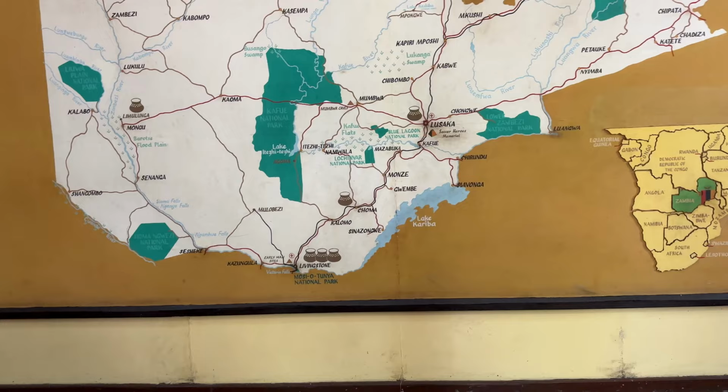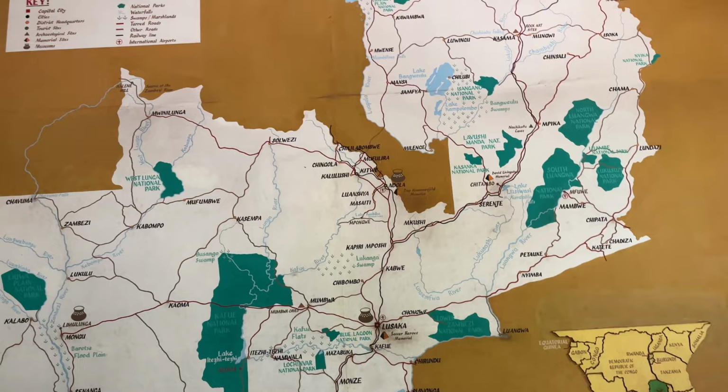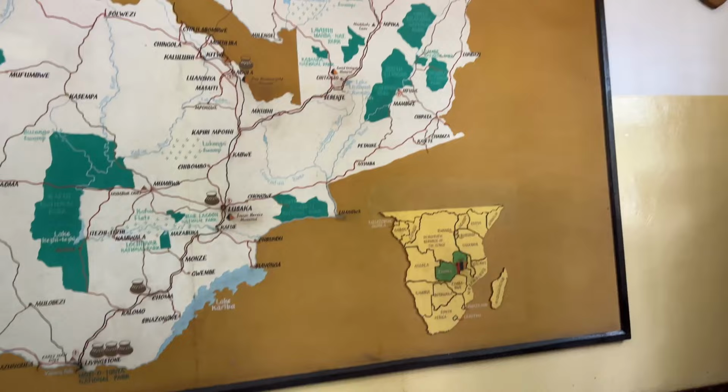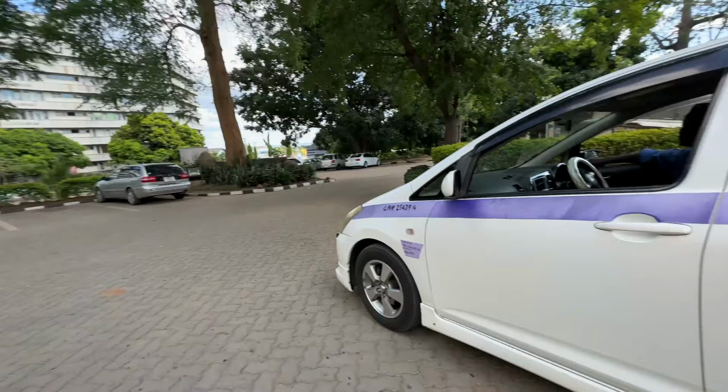Inside the museum they don't allow videos, so I will not be able to record inside, but this part is allowed. This is the map of Zambia. So after the museum, now we are going to check into the next hotel.